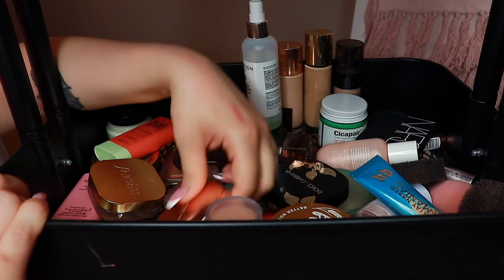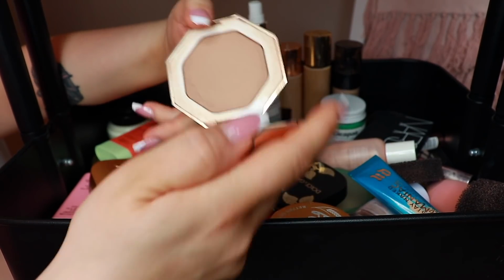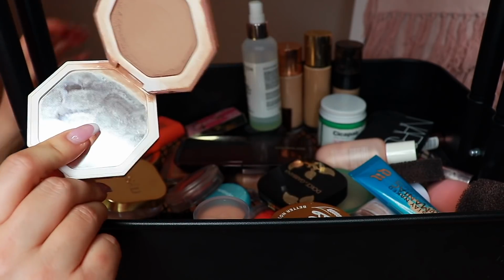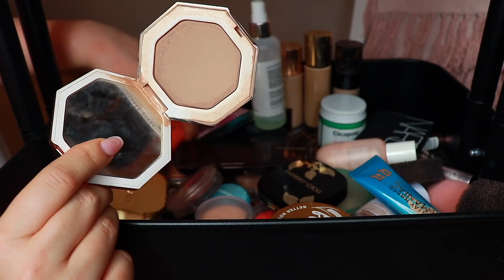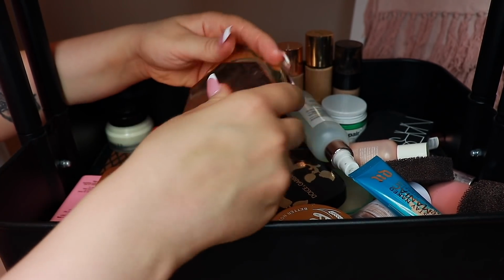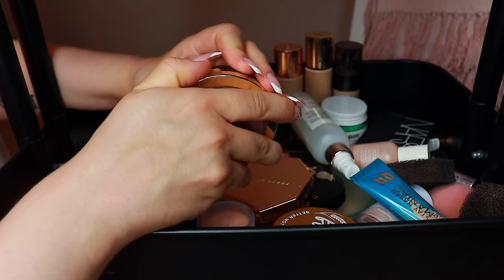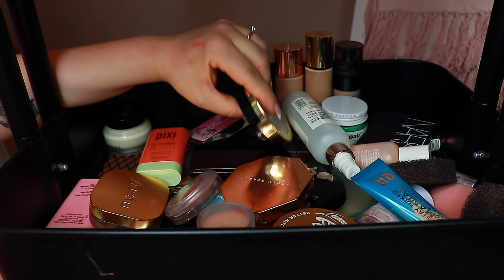I did not hit pan in my Fenty bronzer. I thought that I would each and every day, so I actually continued to use this because I was like, I'm gonna use this until I hit pan, and then I'm gonna focus on a little bit more of my Milani bronzer. But I don't think I used my Milani bronzer once, which is such a shame, but I'm not gonna keep it in here.